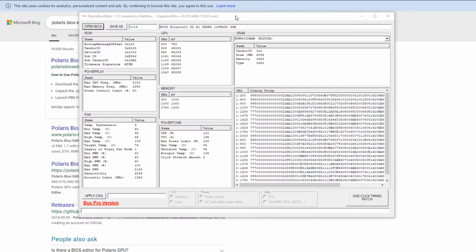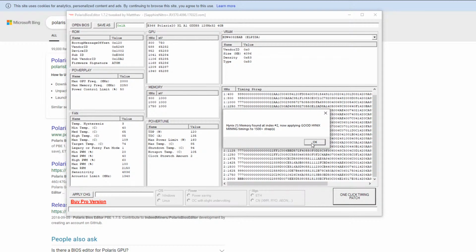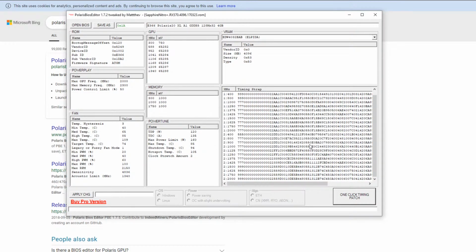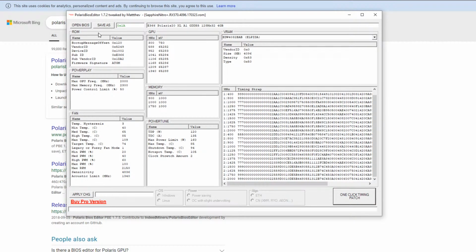Alright, so this here is a VBIOS in the Polaris BIOS Editor. The way you BIOS mod this is very simple. You just click open BIOS, you open up that VBIOS file, and you just hit one-click patch memory timings. If it's a Samsung or an Elpida or Hynix card, it's going to say applying good Hynix and Elpida mining memory straps to the card. Then all you do is you hit save BIOS, save file as, modded Sapphire Pulse Elpida Hynix BIOS.